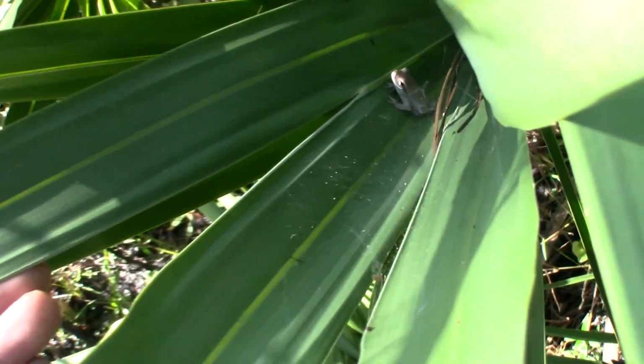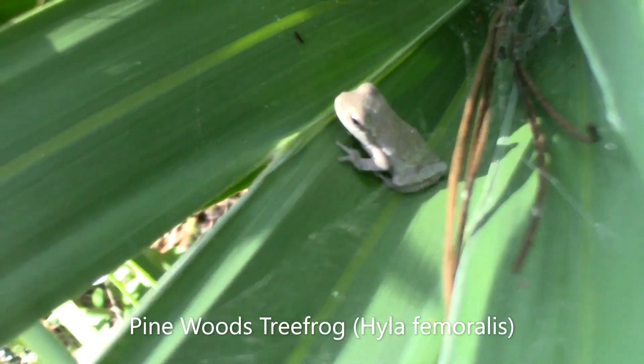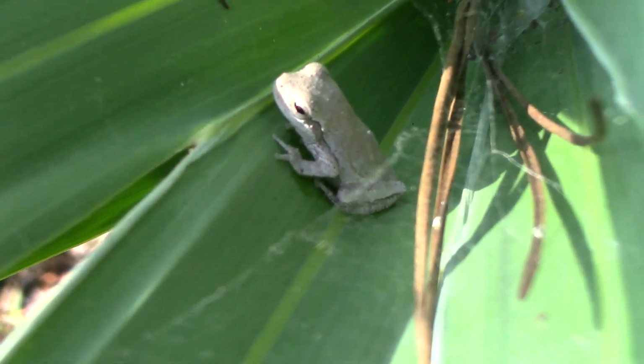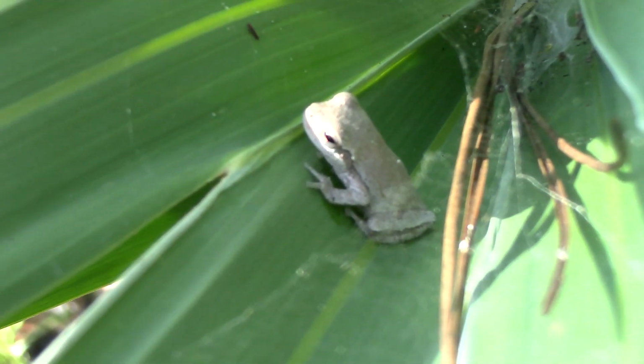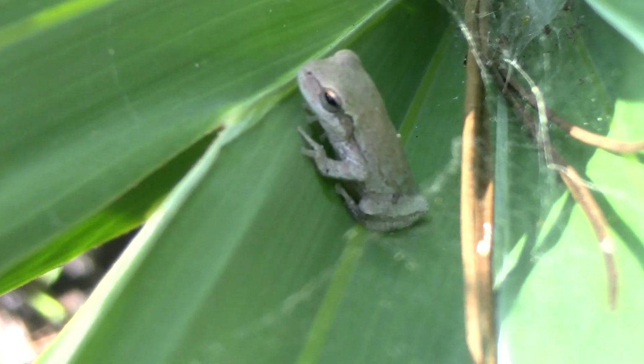This is my lifer pinewoods tree frog, an extremely variable species, ranging in coloration from this kind of gray color to a more brown color, to a kind of pinkish color, to a kind of reddish or orange color, to some even being bright green.